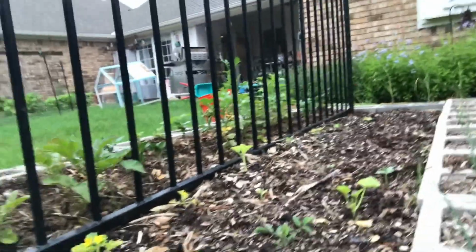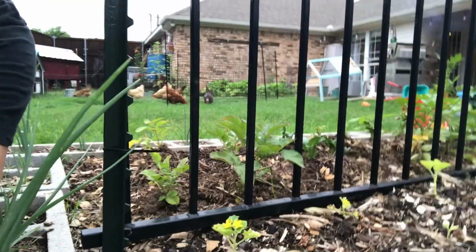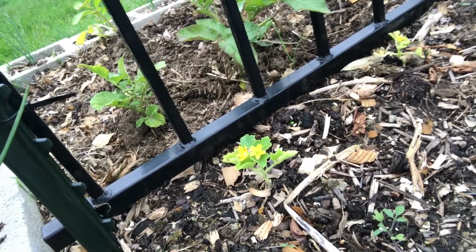As you can see, I have a whole row planted, ideally to trellis up this wrought iron fence, but I just don't know, y'all. My melons are kind of sad.